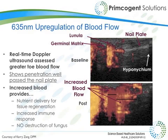In this particular slide, we identify the key benefits of 635 nanometers. We are looking at real-time Doppler ultrasound. In the upper image, we see a toe deprived of substantial blood flow. We see the white line indicating the nail plate extending out to the hyponychium, towards the eponychium, and the germinal matrix layer. There is an insufficient amount of blood within this structure.